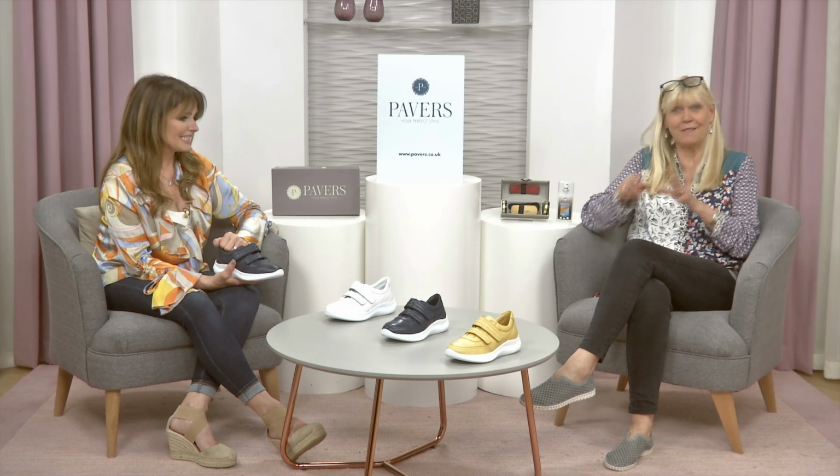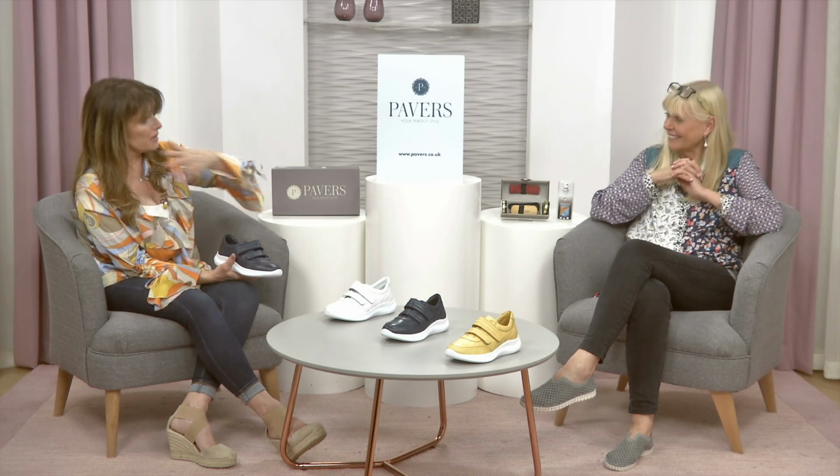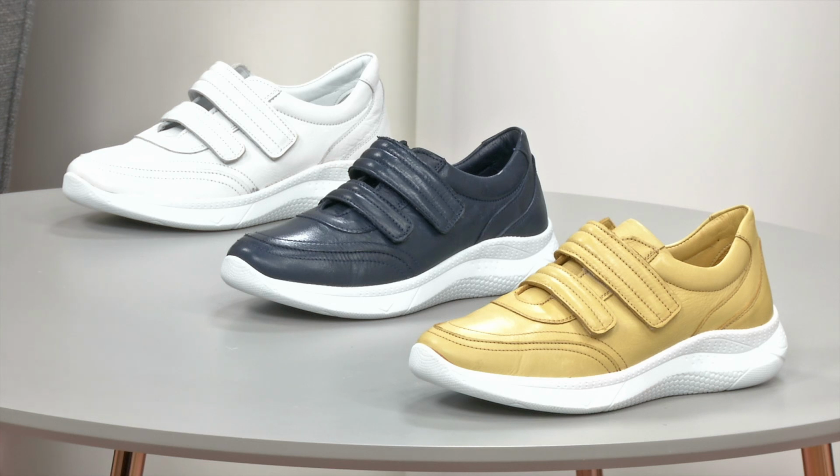Got a touch fastening trainer for you now. 3 colours. That, again, the yellow is pop. Debs, what attracted you to this one? I think it's massive at the moment, yellow, in every single store you go in, whether it's in clothing, whether it's in footwear, whatever. But Paver's embraced it as well, and we were always fairly conservative with colours in lots of ways, but to give you that impact, do you know the reason we've got the yellow, we've got the navy, we've got the white? Because trainers are the thing at the moment that everybody is wearing.